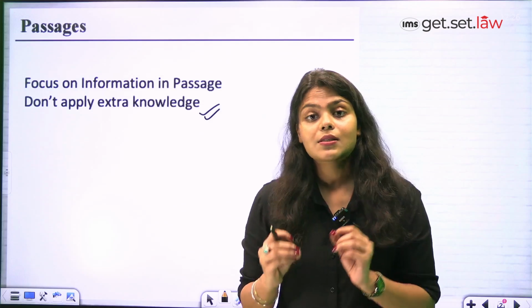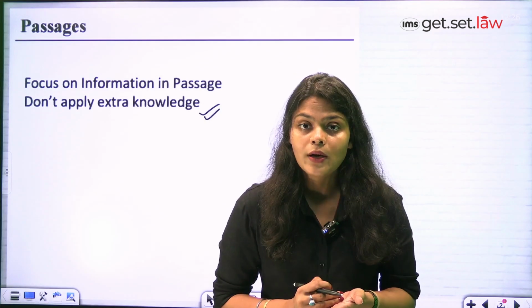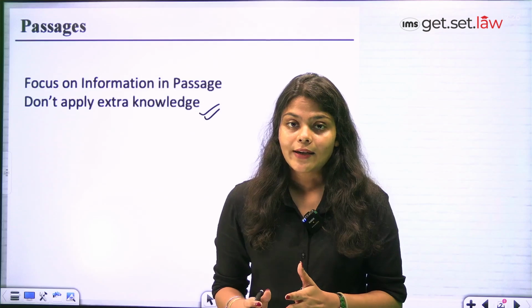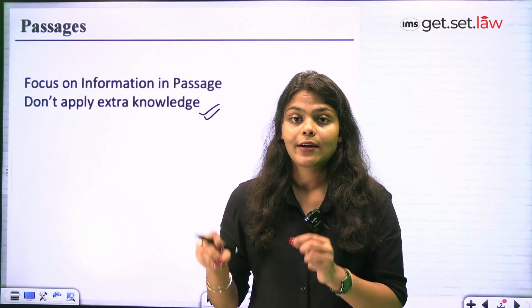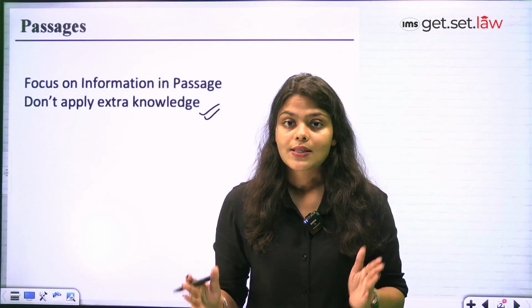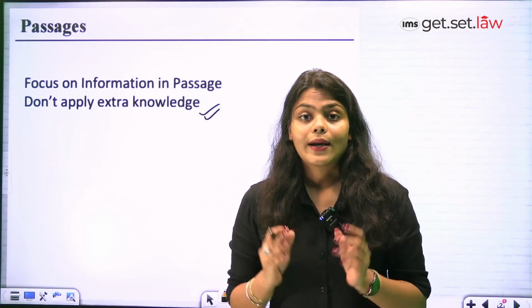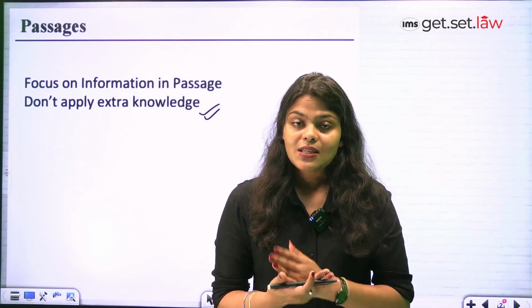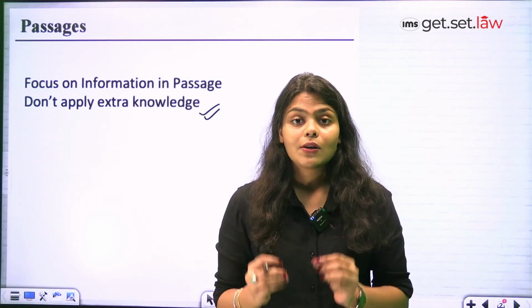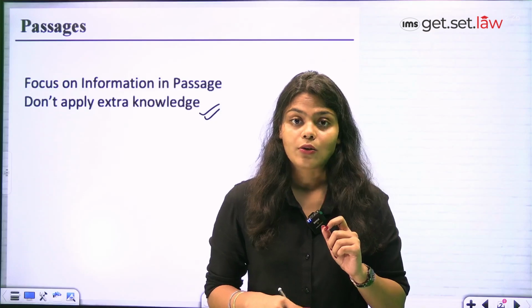So this mistake you should avoid. If your passage is not talking about the exceptions to murder, you will not apply that concept while marking the answer. Please keep your extra knowledge aside. Whatever information is given in the passage, try to stick to that. And whether the passage is easier or tougher, always read the passage. This is the first mistake that students tend to make.